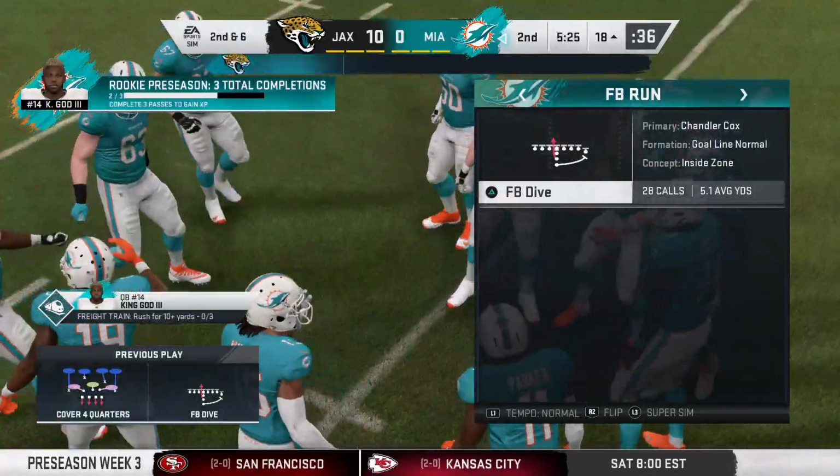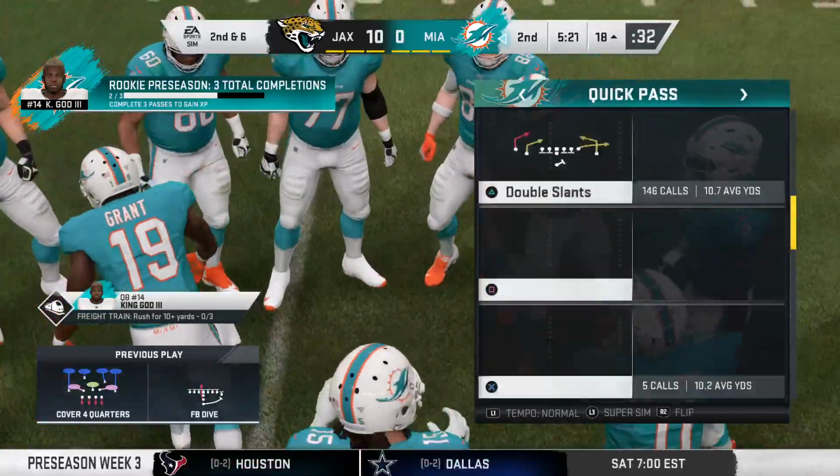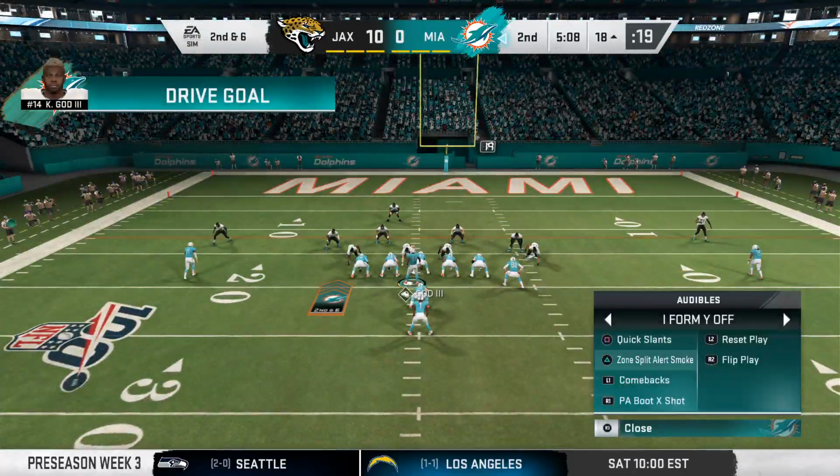Call it a gain of 4 on 1st, and that'll make it 2nd down. A good solid game there on 1st down, but the defense has to be happy they didn't let it pop for anything bigger.